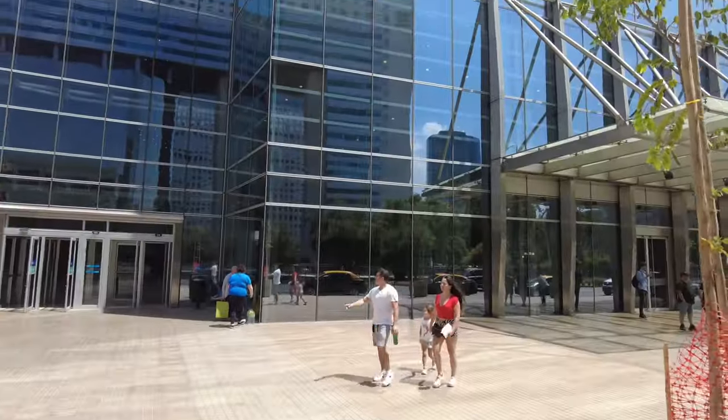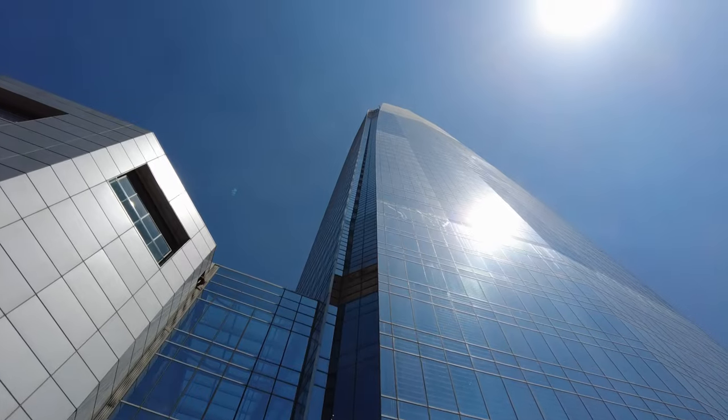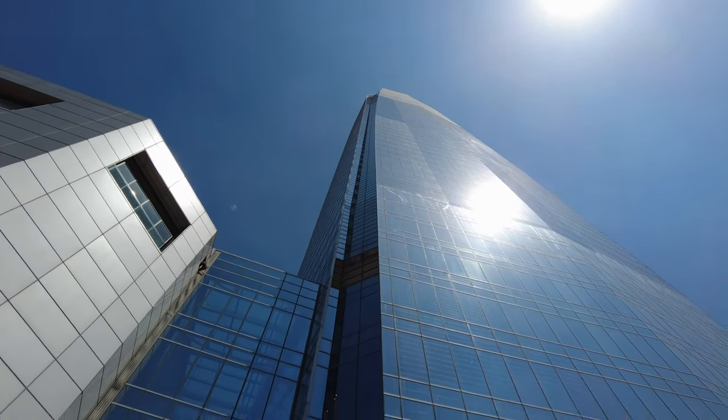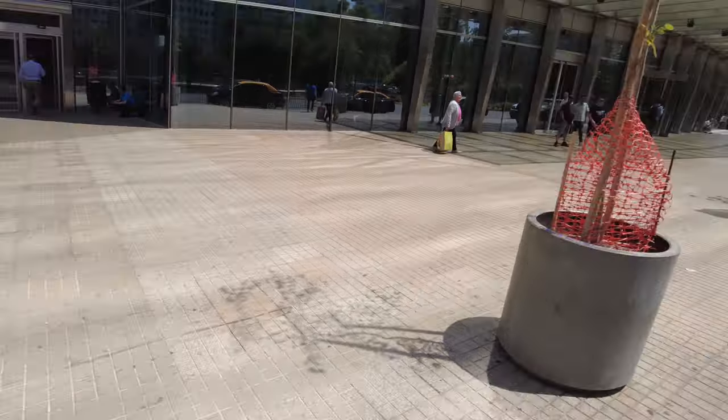Okay, we've arrived. Costanera Tower, Torre Costanera. We are right outside. Look at this thing. There it is. It is very tall, and we are gonna go up to the top, so let's go.